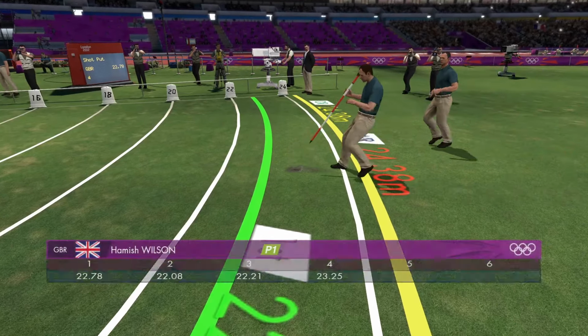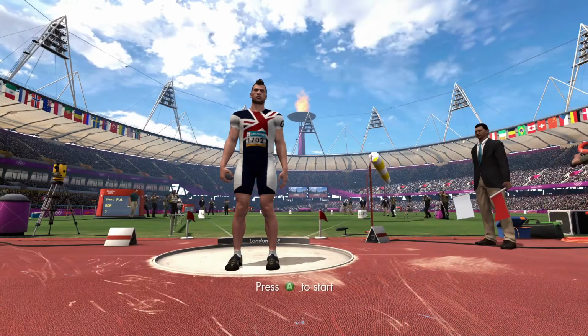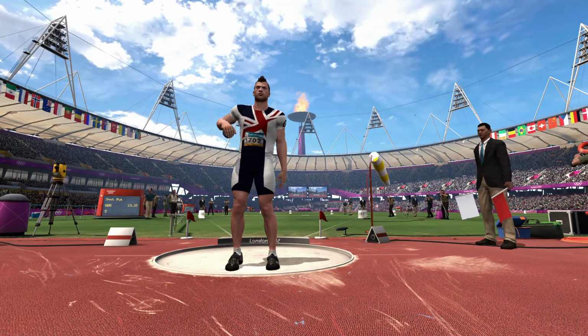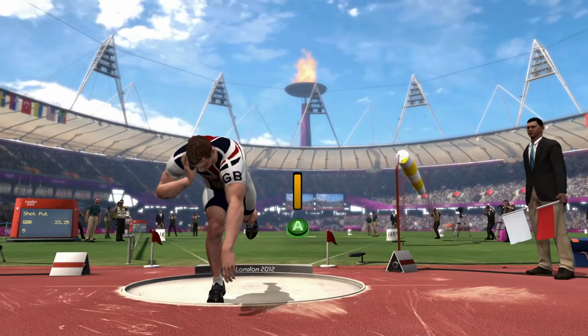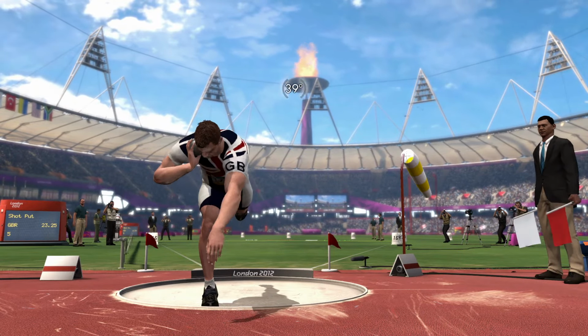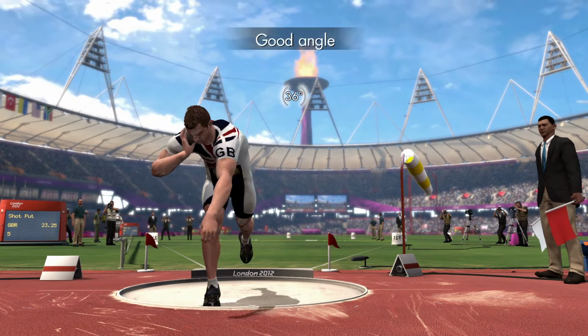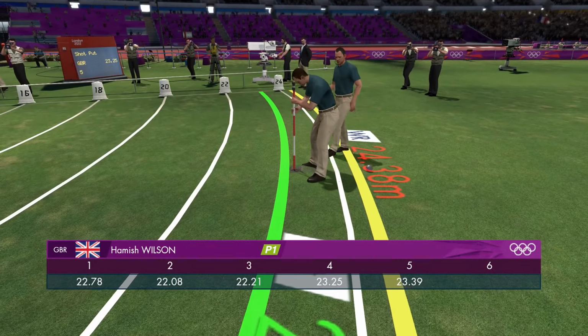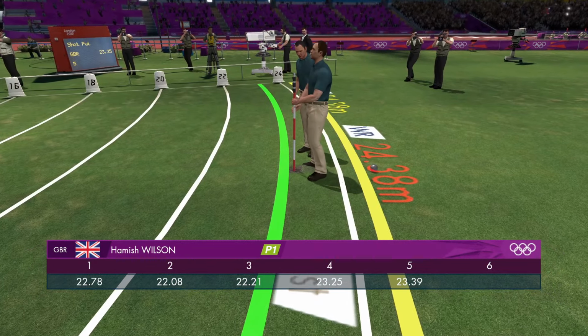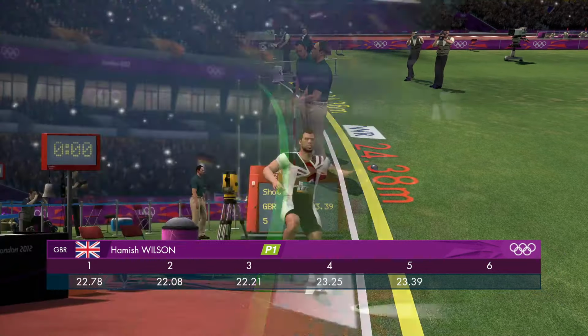This was all down to the technique. Good balance to start with, then the big explosion at the end, releasing the shot at the perfect moment. Sends it high, that's arcing towards 22 metres. Let's have a look at the scoreboard after that round, and it makes good reading. First place.